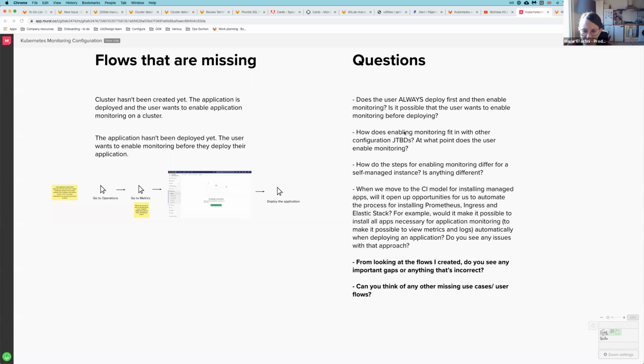So next question, how does enabling monitoring fit with the other configuration jobs to be done? At what point does the user enable monitoring? Yeah, so I guess there's a little bit of overlap with the last question. We already talked about at what point the user enables monitoring, and it could be either before or after. There's no one answer for that. And how does it fit in with the other jobs to be done? That's kind of an overly broad question. I think that it fits in.